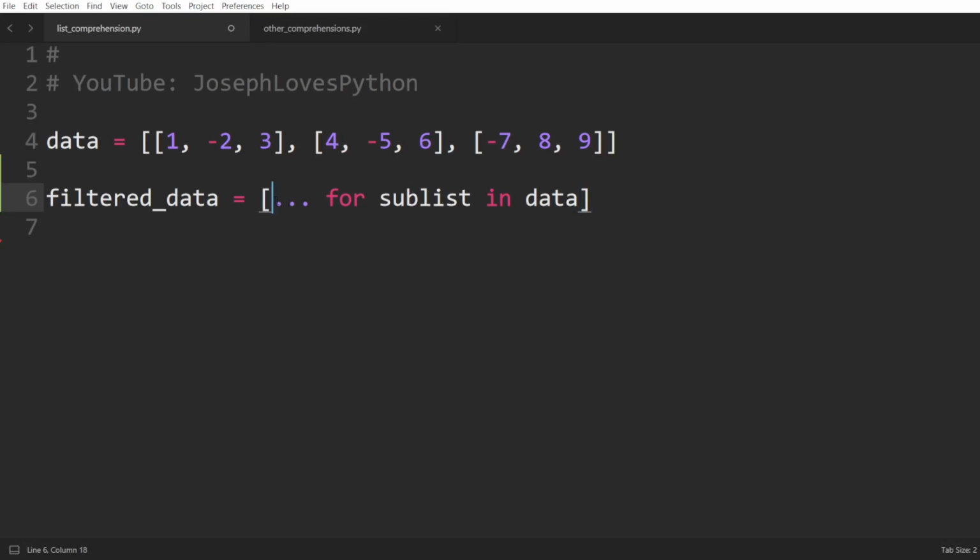Now, what about the expression? What do we want to do with each sublist? Well, we want to remove its negative elements. So technically, we want to filter out its elements based on a certain criteria, which is something that list comprehension allows us to do very eloquently. So here, for our expression, we will actually use a list comprehension. And yes, there's nothing keeping you from nesting list comprehensions.